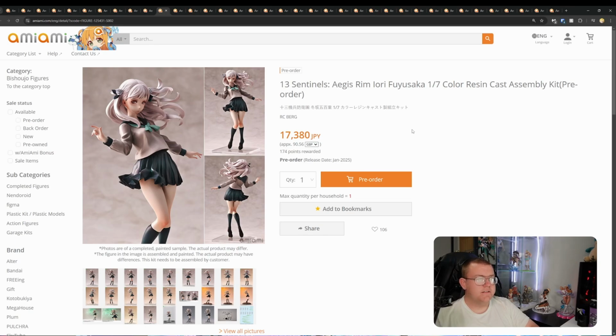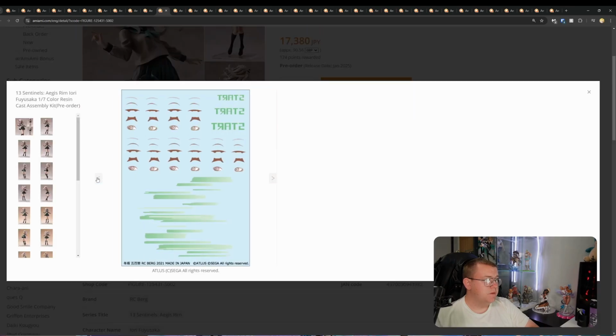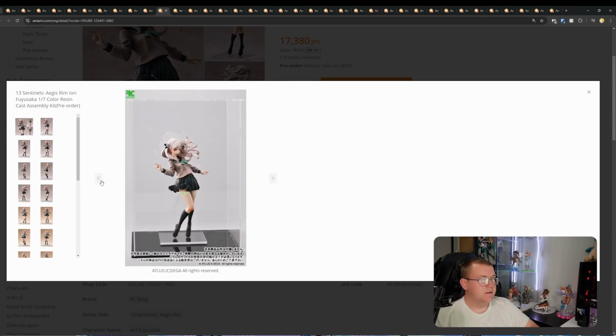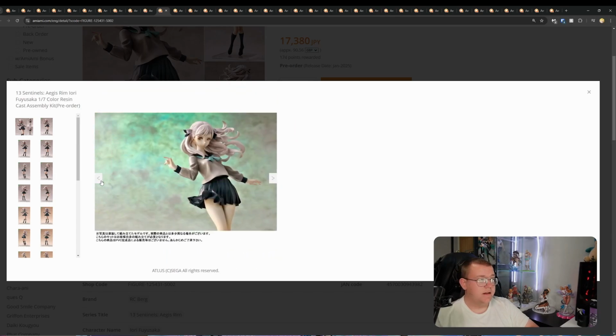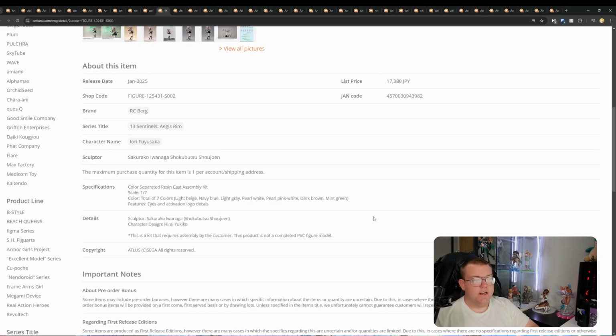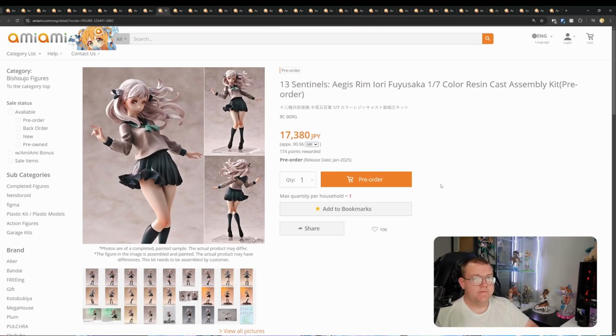13 Sentinels: Aegis Rim, Yuki Takatori 1/7 Color Resin Cast Assembly Kit by RC Burge for 17,380 yen. So I think this one you potentially have to build yourself. So yeah, you have to do some touch up. It is pre-colored for the parts, it looks like. So you would be able to touch it up with some airbrushing yourself if you wanted to, but this requires assembly by the customer. So if you're pretty handy with building figures or miniatures for tabletop wargaming, then you could definitely take a stab at this, and I think this is pretty easy since the color resin is already done. So potentially worth getting hold of.